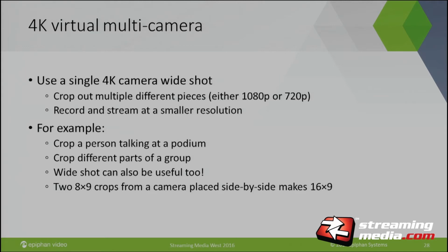and then basically taking little crops or excerpts out of that 4K image that you can switch between to simulate a multi-camera experience. So you could have a close-up on the podium. You could have a wide stage that captures the whole thing, and you can be switching between those.